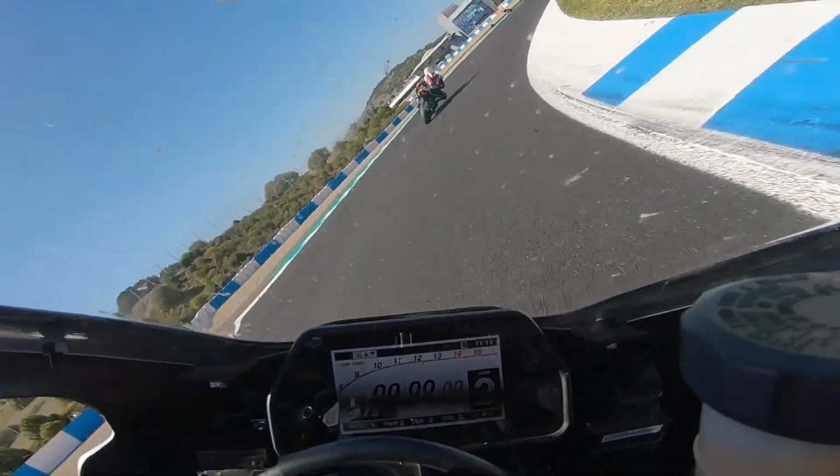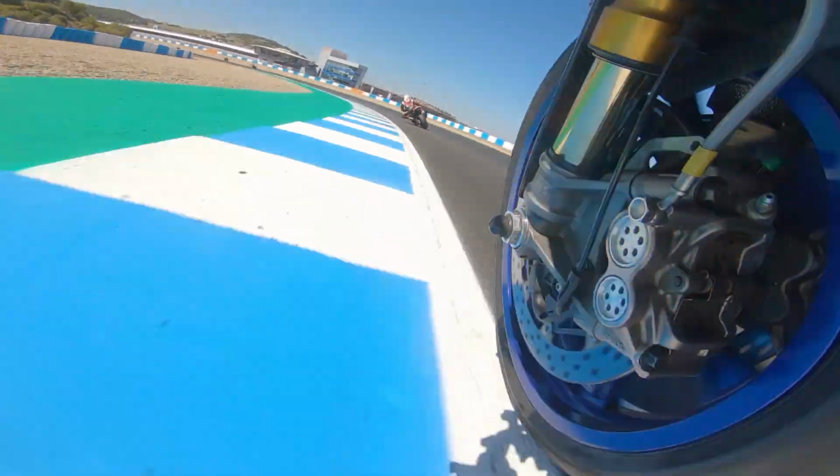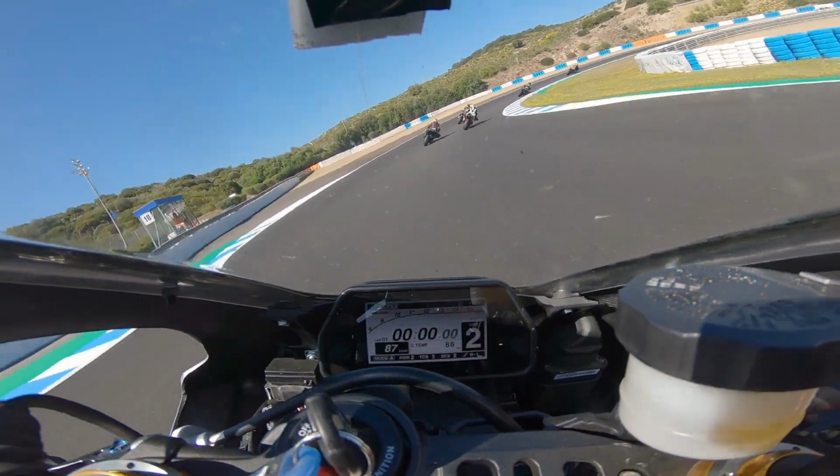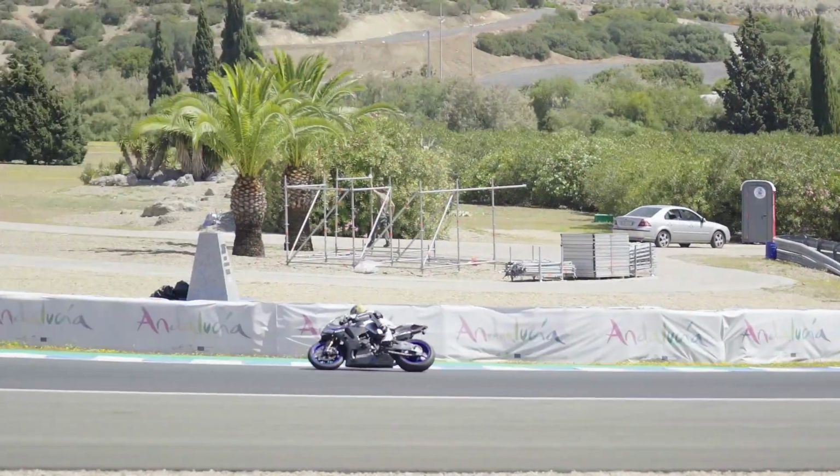If you have a slow rate of turn, this will dictate how fast you can enter a corner. The faster you can turn the bike, the faster you can go around the corner.